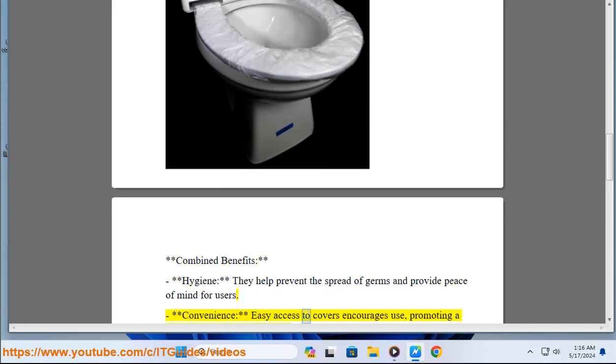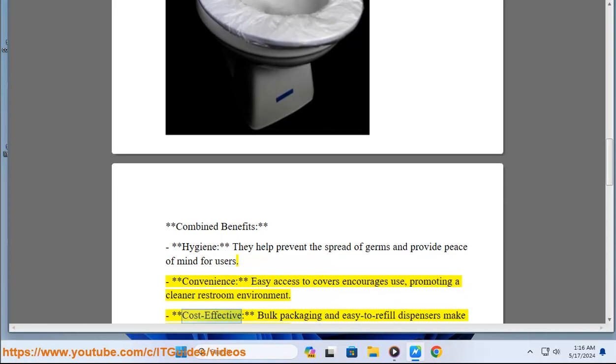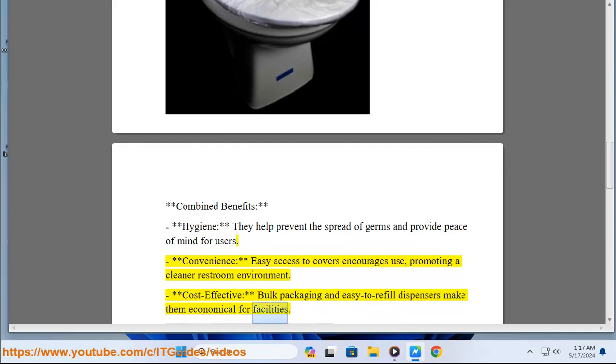Convenience: easy access to covers encourages use, promoting a cleaner restroom environment. Cost-effective: bulk packaging and easy to refill dispensers make them economical for facilities.